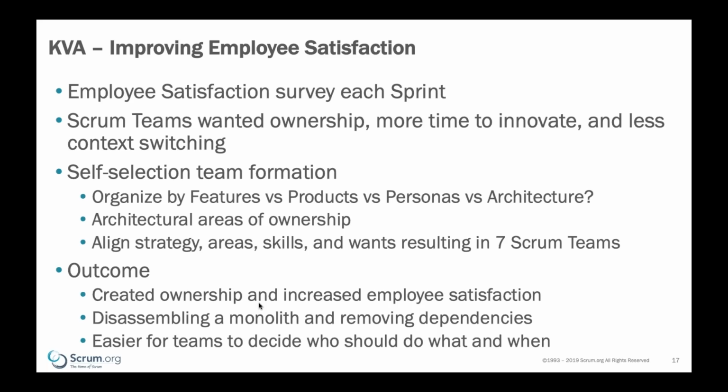So we started talking about that and we said, okay, how can we move forward on this? We looked at whether there is a way we can organize ourselves around the work to allow teams to have that ownership. Can we organize around features? Could we organize around products? Could we organize around maybe user personas? And ultimately where we landed was organized around architectural areas of ownership.